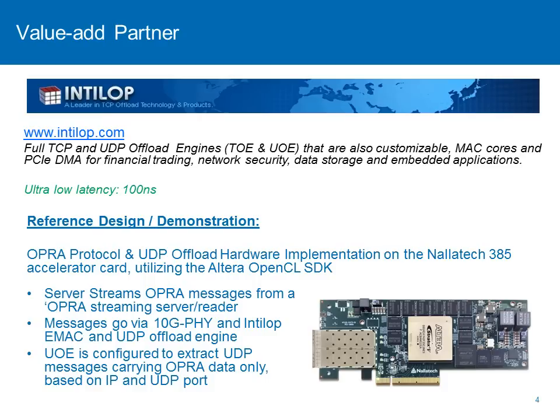Nallatech have a great reputation in the market and have successfully demoed a trading application featuring the Opera protocol on the Nallatech 385 card using a combination of IP cores and the OpenCL toolflow. For further information, please visit www.nallatech.com.